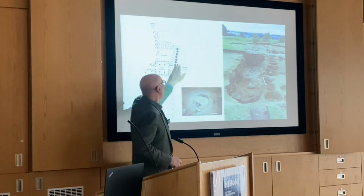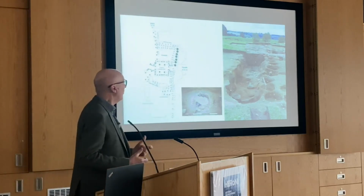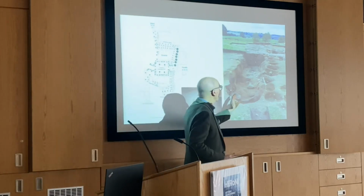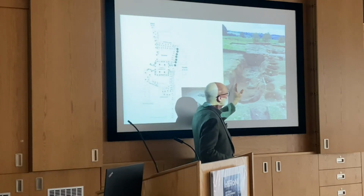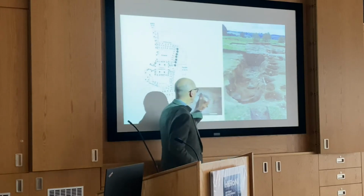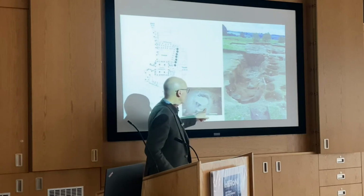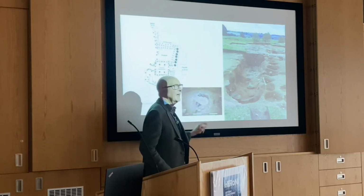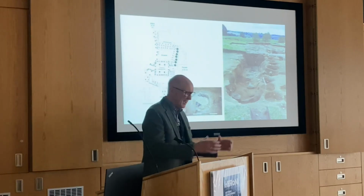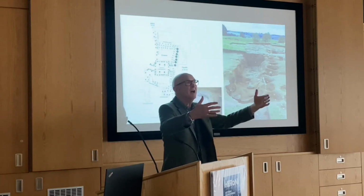This line of posts were massive. What you're looking at there is what happened, if you like, right at the very end. But these posts, you can see the size of them here. This is not the post hole, this is the butt of the post. It's nearly a metre across. So when we talk about posts, we're not thinking in terms of fence posts. Tree trunks. These are massive, massive tree trunks.